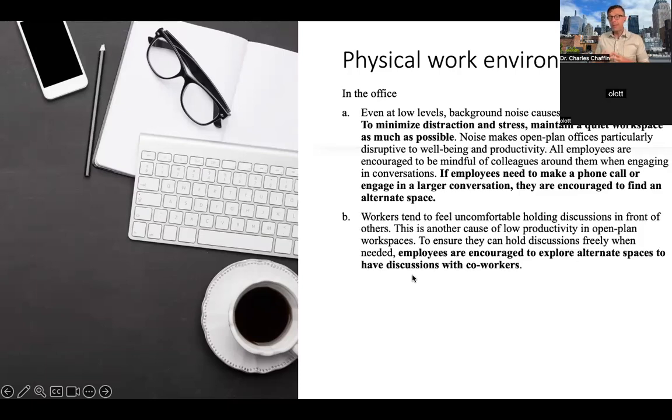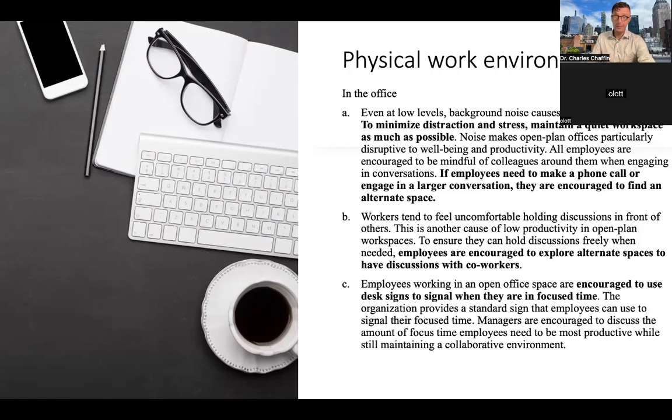We know that workers tend to feel uncomfortable holding discussions in front of others. This obviously causes issues of low productivity and whatnot. So again, this is really not that surprising. Employees are encouraged to explore alternate spaces to have discussions with coworkers.